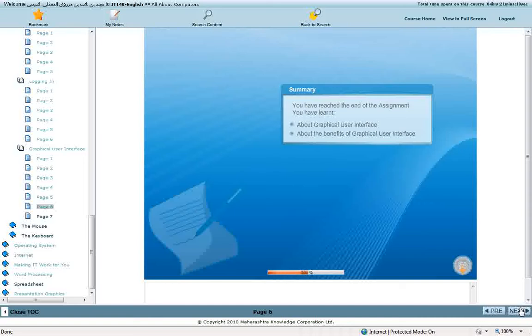Graphical user interface. About the benefits of a graphical user interface.